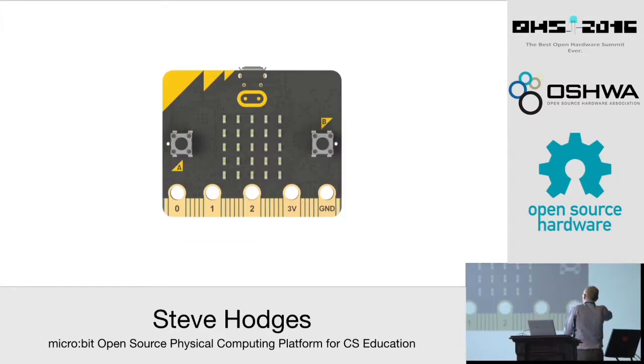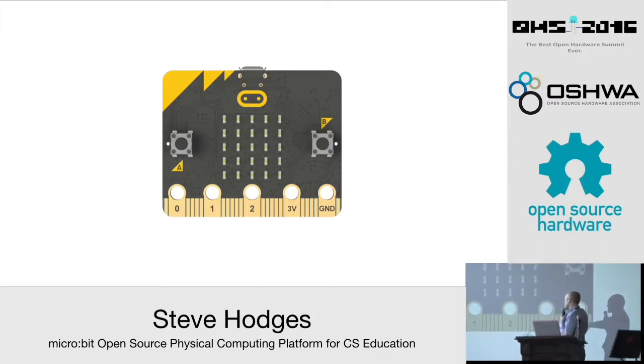So here's a picture of the microbit. On the front, as you probably saw in the video, there's a number of LEDs, 25 LEDs. So this is essentially the sort of lowest resolution, cheapest screen that we could think of. They're just red LEDs. They're not even multicolor. There are two buttons for interaction. And there's this edge connector you can see along the bottom.